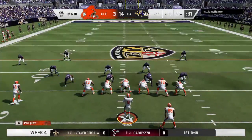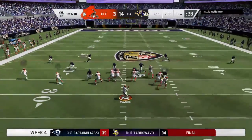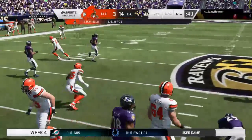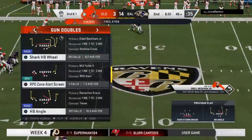Set. Ball up to the 35 now as they come up on 1st and 10. Working out of the gun. Mayfield got an open man. That's David Njoku, the tight end. Give him 9 there on the first down completion.